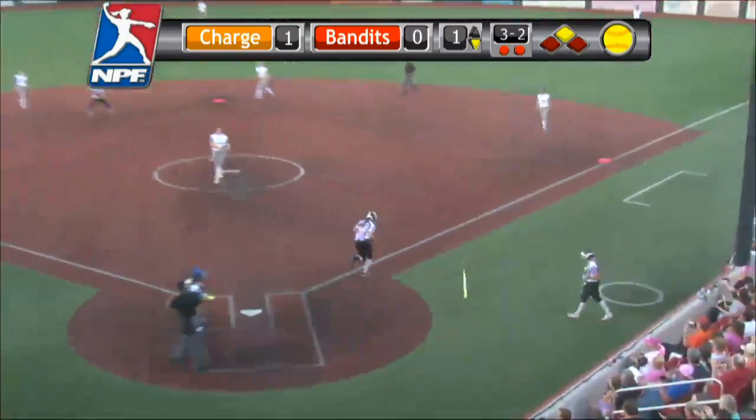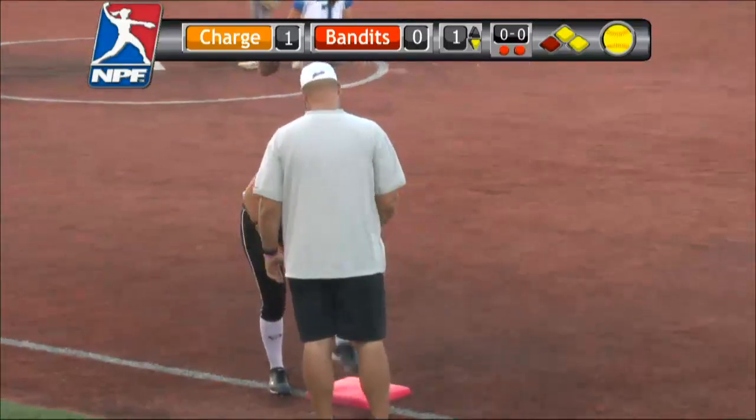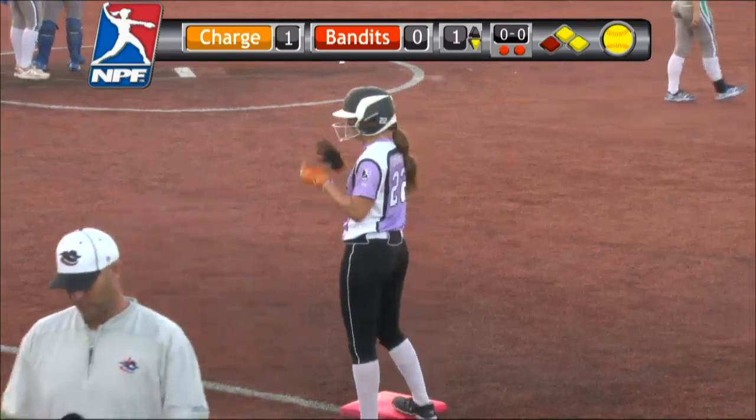And a good at bat there by Brittany as she draws the 2-out walk. Terrific at bat by Cervantes. She was really disciplined at the plate and swinging only when it looked good. And that time she didn't let the rise ball fool her.